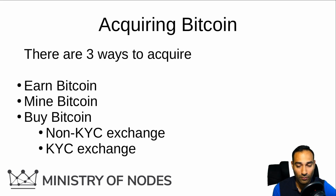Now, the next way of acquiring Bitcoin is through mining it. As an individual, this is probably not something that you will be able to do in any sort of effective way. It requires specialized hardware, specialized skills, and all those sorts of things. This is something that is just literally out of reach to individuals. So the next thing that you can do is buy Bitcoin.